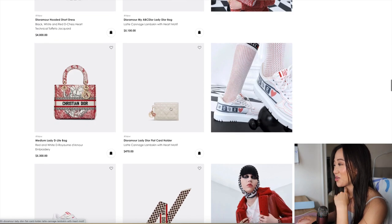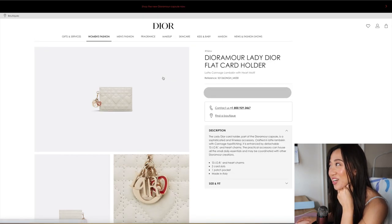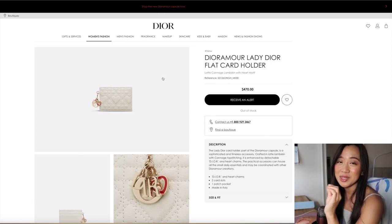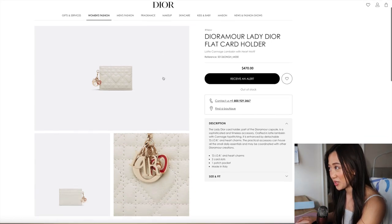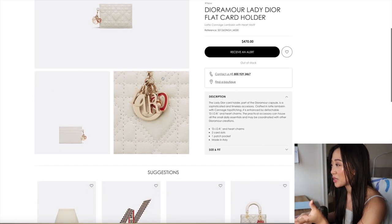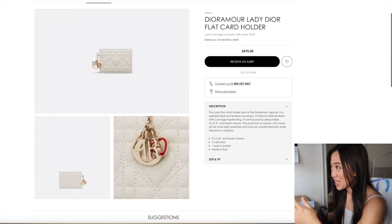And then, oh guys, okay, the card holder. I don't even know if this is going to be a surprise or not, I'll just tell you. I did buy one piece from this collection and it was this card holder. I didn't buy it yet, but my SA did have it on hold for me. I got this in red instead of the white.